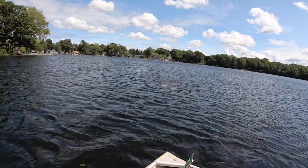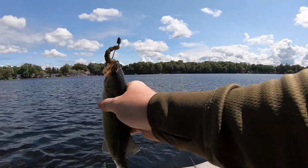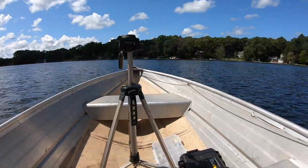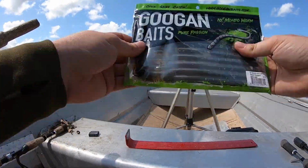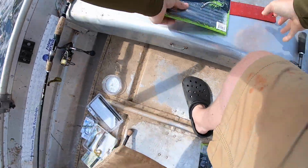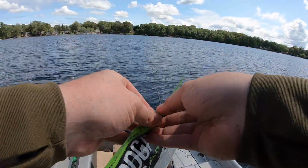That's a very small bass though. We have bumped it up to the 7-inch worm, and we just caught the smallest fish of the day. 10.5 inches right there on that little Biospawn XO ribbon. But we are moving on to the very last bait. We are moving on to the Googan Squad Mondo worm. So hopefully we don't catch a 10-incher on this one. We are looking for the biggest bass of the day. We're hoping that we could get a nice big bite on this 10-inch worm right here.